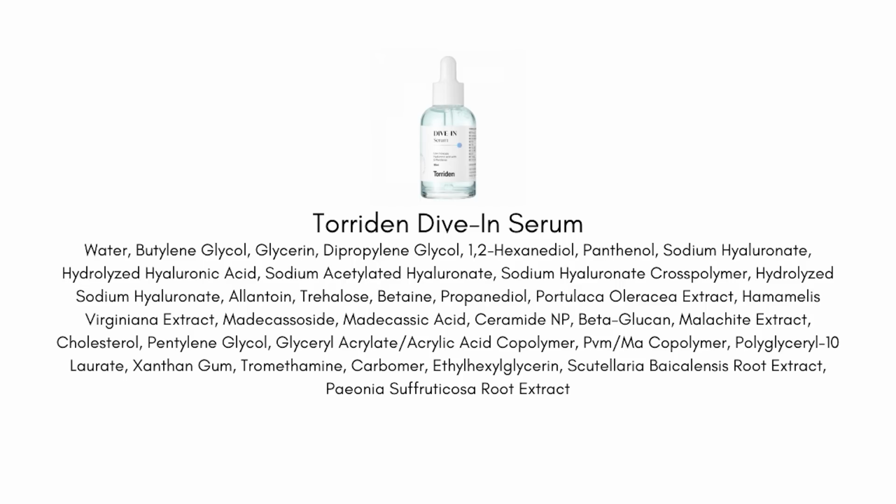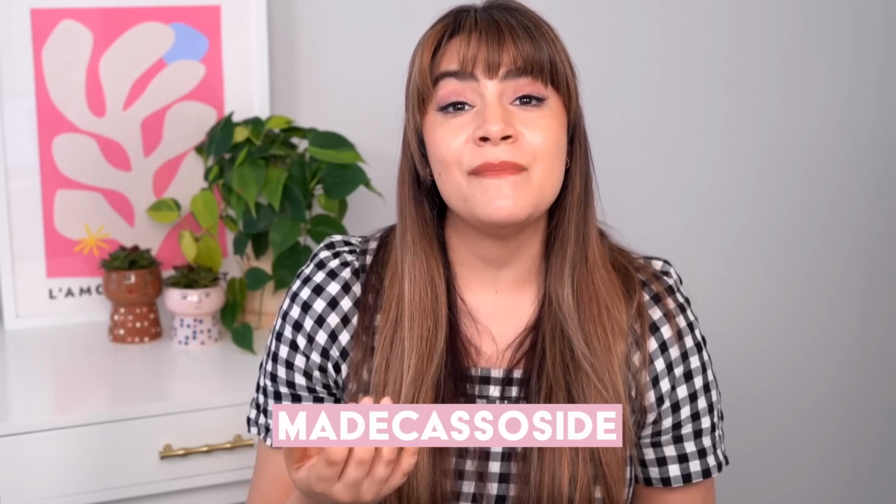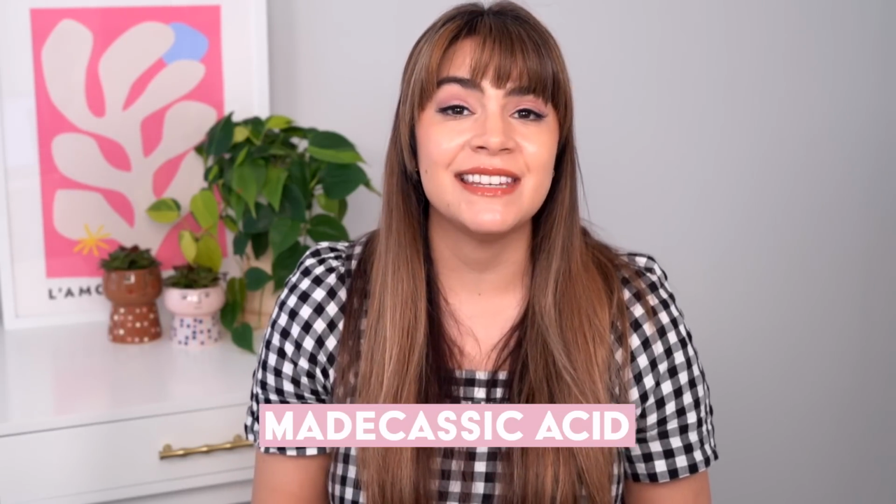We have ceramide NP in here, along with some cholesterol, which are some really great essential building blocks to your skin's moisture barrier. And I also like that they've included madecassoside and madecassic acid. These are the compounds in centella that are really good for healing up the skin, calming it, soothing inflammation on the skin. So not only do we have juicy plumpness, we're also getting a little bit of that soothing action. We're also getting some of that barrier supportive action, making it a really nice well-rounded type of serum.